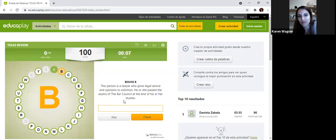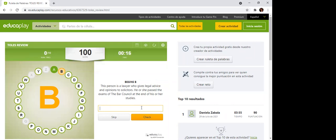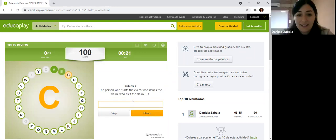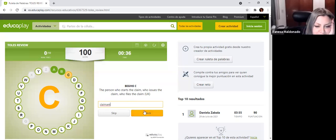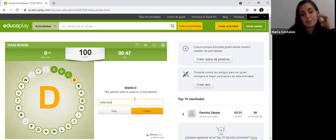Attorney. Check. Okay, begins with B. This person is a lawyer who gives legal advice and opinions to solicitors. Barrister. Excellent, Giovanni. Begins with C. The person who starts the claim, who issues the claim, who files the claim. Claimant. Begins with D. The person who is sued in a civil lawsuit. Defendant. Excellent, Maria.